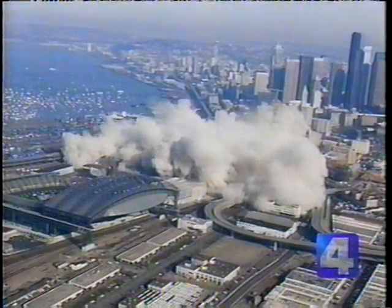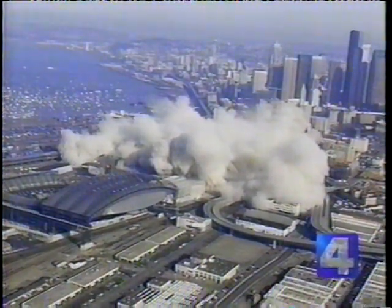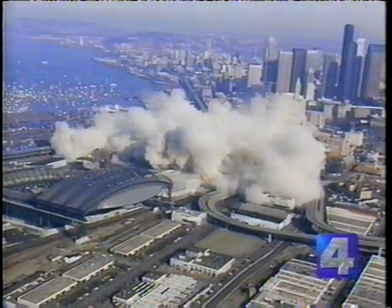Right now what we're watching is a tremendous cloud of dust and debris move up through the downtown Seattle area as the Kingdome comes down. We hear the demolition experts saying beautiful right now. A cloud of debris continues to move up through the downtown Seattle area past Union Station.